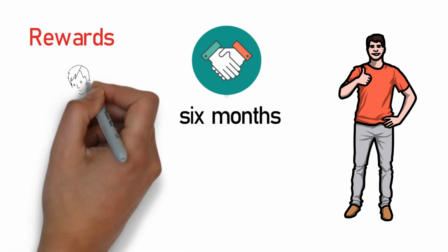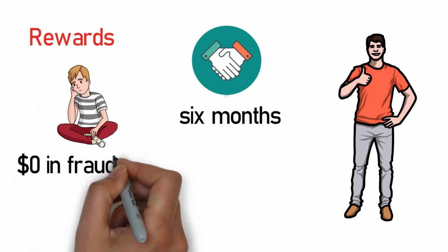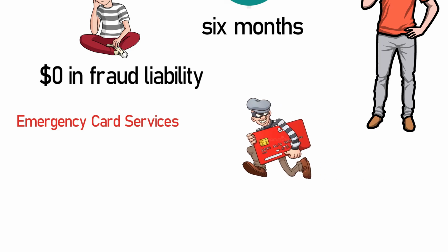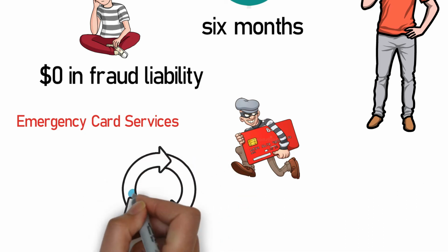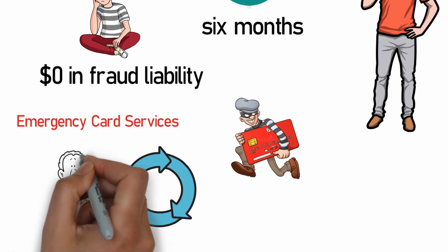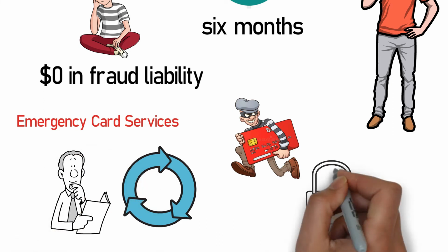If your card is ever lost or stolen, you are insured by $0 in fraud liability. Emergency card services: if your credit card is lost or stolen, you may be able to obtain a replacement emergency card as well as a cash advance, pending the availability of credit. If you experience identity theft, MasterCard ID Theft Protection is here to support you.